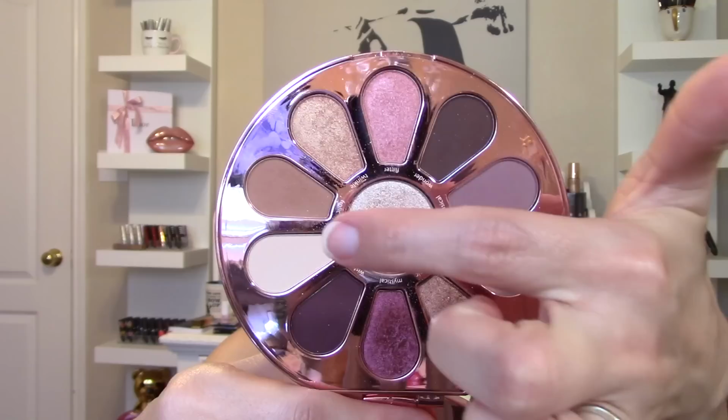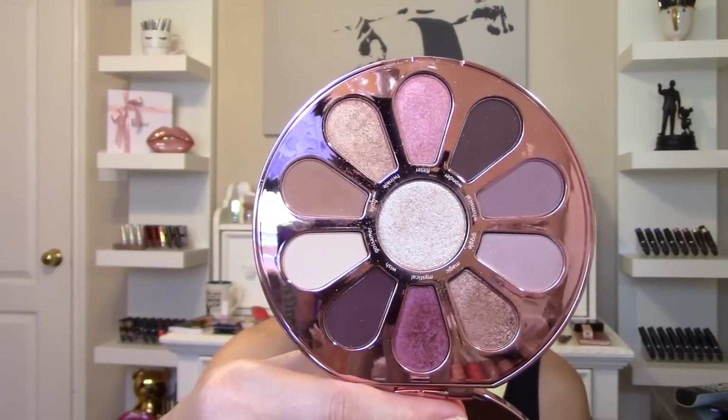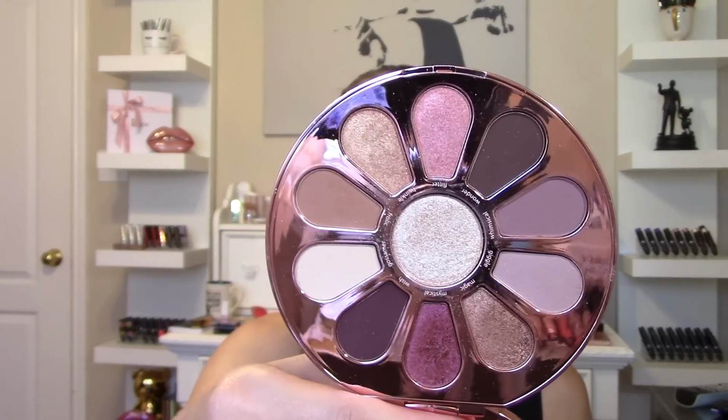So you've got a highlight shade in the middle. And then you've got the little shades that surround it. Let's see, 1, 2, 3, 4 of the shades are those kind of more metallic type finish. The rest are matte, which would be 1, 2, 3, 4, 5, 6. So there's 10 shades total, 6 matte, 4 of the foiled shades. So let me get to swatching and I'll be right back with those swatches.